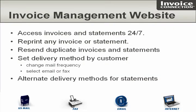Also, as part of our services, we provide you with an online management website. You can access invoices and statements 24 hours a day, 7 days a week. You can reprint any invoice or statement. You can resend duplicate invoices and statements. You can even set delivery methods on a per customer basis and create alternate delivery methods for your statements as well.